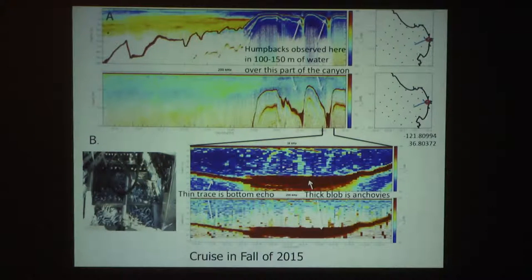one of our ROVs went down to deploy something for Charlie Pohl at the bottom of the canyon. And when they got to the bottom of the canyon, they could not see. They had lights on, but the fish that were there were so thick that they could not see. And then when they came back up, they had a whole bunch of anchovies in them. I was kidding Brad Seibel, saying that we built the most expensive net in the world.